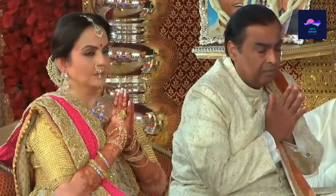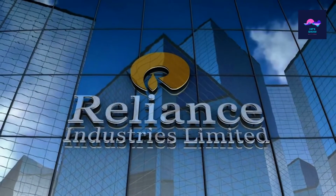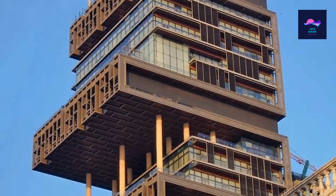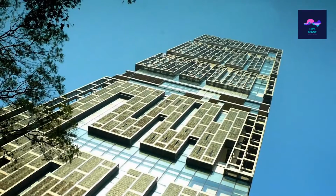Antilia is the creation of Mukesh Ambani, and it's where he lives with his wife, and occasionally his 3 adult children, who are, of course, also wealthy. Ambani is the chairman of Reliance Industries and has a net worth of about $86 billion. It's no wonder, then, that his home is the second most expensive residence in the entire world, second only to Buckingham Palace. Let's take a look inside.